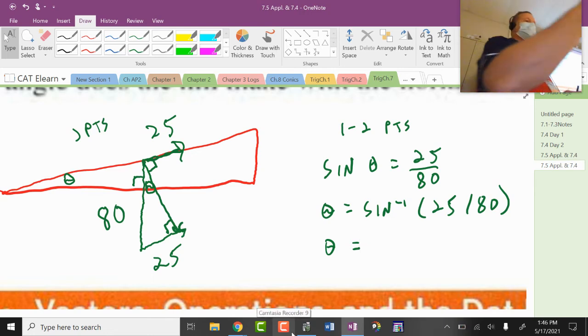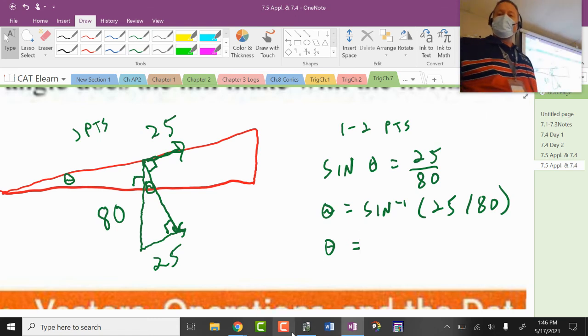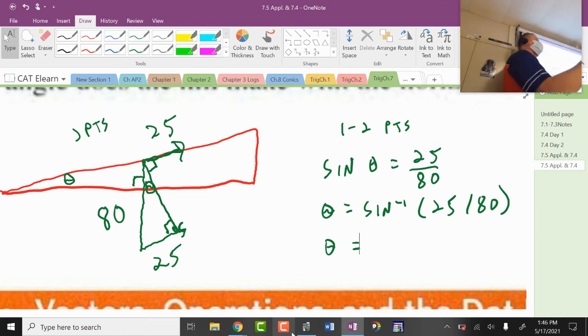Okay, so unfreeze in class. And we get an answer? Is that what you got? Sine of theta equals 25 over 80? Okay, you could probably just remember that, but I'm counting 2 points for the drawing.